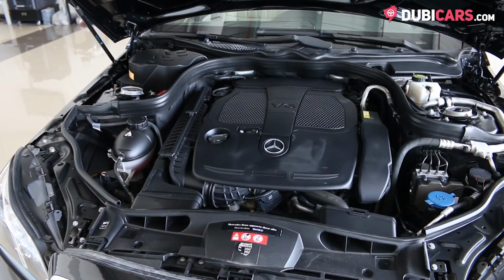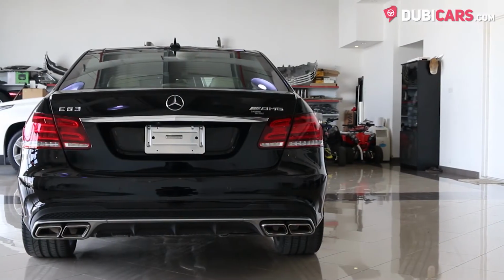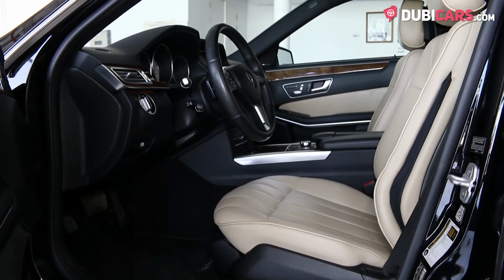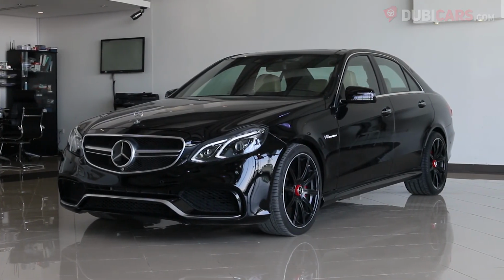Driving the rear end is a 306 horsepower 3.5 litre V6 petrol engine mated to a 7-speed automatic gearbox. The luxury saloon launches from 0 to 100 in 6.3 seconds, before hitting an electronically capped top speed of 250 km an hour. This E350 with an E63 kit is for sale at Around the World Automobile.